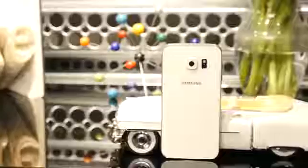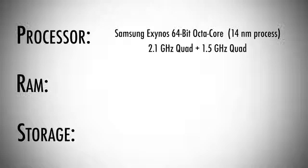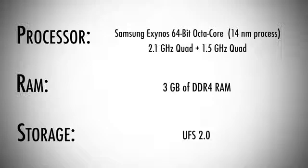3. Performance. So Samsung phones with their heavy TouchWiz UIs have never really been known for their performance, but lately Samsung has been doing a better job at toning down TouchWiz and including beefier specs on their phones. And with the Galaxy S6, this trend continues with the S6 packing Samsung's own 64-bit octa-core Exynos processor, coupled with not 2 but 3 GB of DDR4 RAM and UFS 2.0 storage, which is basically a geeky way of saying that the Galaxy S6 will be fast and will be one hell of a contender in the Phone Buff style speed test that we do here on the channel.